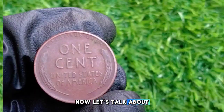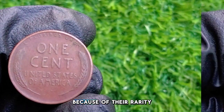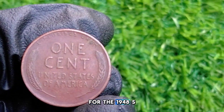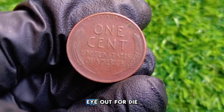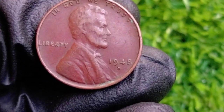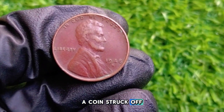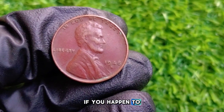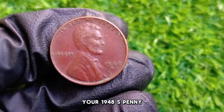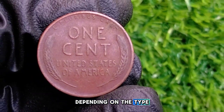Now, let's talk about something exciting: errors and varieties. Error coins can sometimes skyrocket in value because of their rarity and unique features. For the 1948 Lincoln wheat penny, there aren't many well-known errors. However, always keep an eye out for die cracks. These happen when the die used to strike the coin develops a crack, creating a raised line on the coin's surface. Off-center strikes. A coin struck off-center can be valuable, especially if it shows a good portion of both sides of the coin. If you happen to find any of these errors, your 1948 penny could be worth a lot more, with some error pennies fetching up to $50 or more, depending on the type and severity of the error.